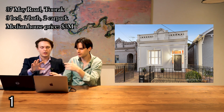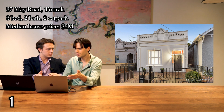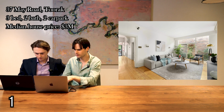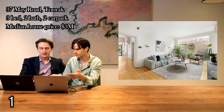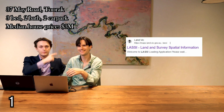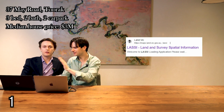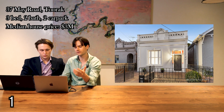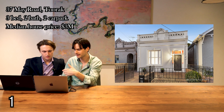Let's go through the photos. I love the facade. So obviously it would be heritage, I presume, Ben. I think so. Look, that would be my assumption. Oh, it has a heritage overlay on it? So we've just double-checked on Lassie. Shout out to Lassie. We'll link it here. Or Landata, whatever your choice is. Plan. And it has a heritage overlay, so you're not able to just demolish the property completely, we think.